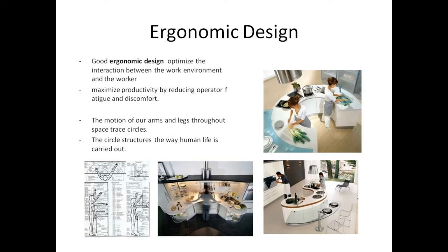So when we move our arms, right? When we turn our body, right? So we are tracing a circle through the space. So therefore the furnitures, the office desk, the kitchen, they should be organized, they should be structured in a circular form, which will be more compatible with our body form and with our circular movement.